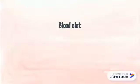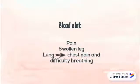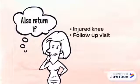And the main signs of blood clots in the vessels of the leg would be pain in the leg not in relation to the wound, and increasing swelling of your calf, leg, and ankle. The blood clot can sometimes dislodge from the vessels and travel to the lung. The symptoms to look out for would be chest pain and difficulty breathing in this case. You should also return if you fall and injure your knee. And of course, you are expected to be seen at your first post-operation follow-up visit.